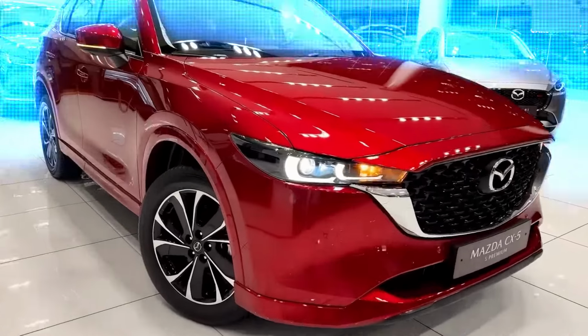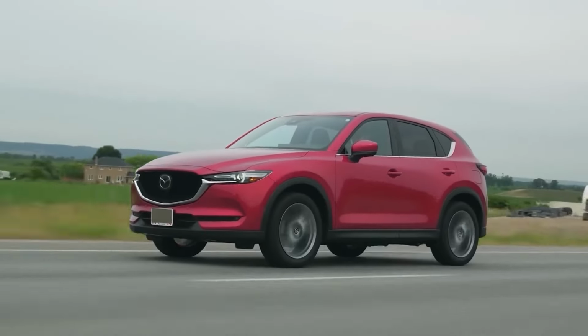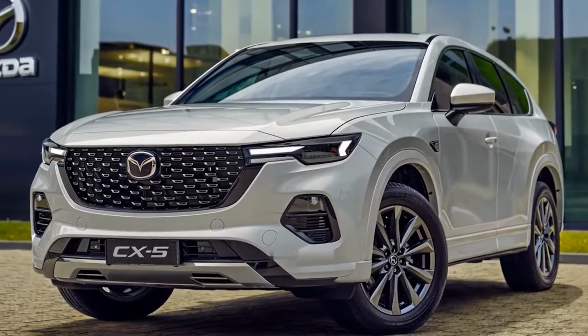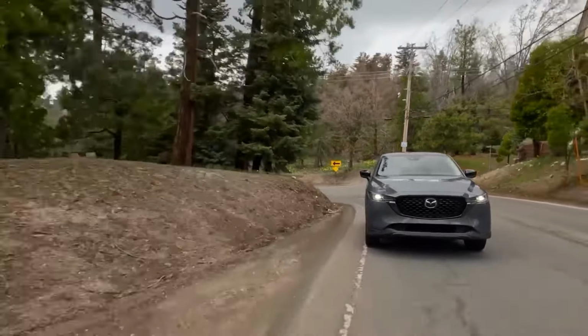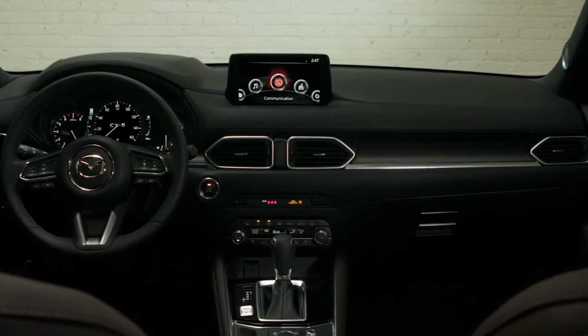Mazda just dropped a hybrid game changer, and Toyota and Honda should be worried. The all-new 2026 CX-5 isn't just another compact SUV. It's a luxury-packed, tech-loaded beast with a jaw-dropping 40+ miles per gallon hybrid, a turbo engine faster than a CR-V, and an interior that shames Audi.